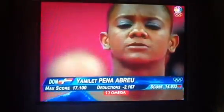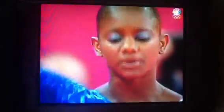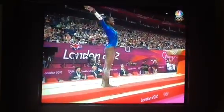Now vault number 2. And this one has a maximum score of 15.8, which is very typical. That's one of the harder vaults being done. It's called a Yurchenko. She'll do a half turn onto the board and then flip off and do a laid-out somersault with 2 twists. There we go. That's why the coach is excited.